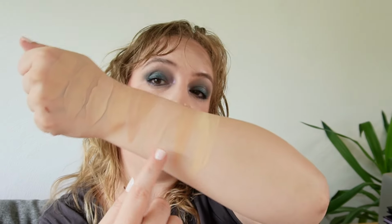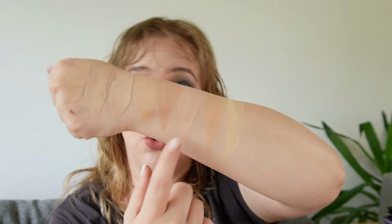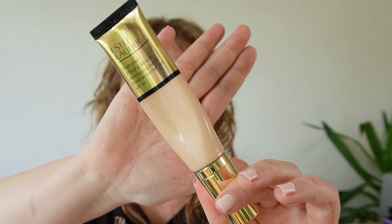It's, again, really light. It is quite yellow though. So far, I think the Haus Labs one is the best one for a true pink undertone foundation if that's what you're looking for. Another one of my favorites, but that's currently a little bit too light for me, is this one from Estee Lauder. This is the Estee Lauder Futurist Hydra Rescue in the shade Porcelain. Really pretty shade as well for me.